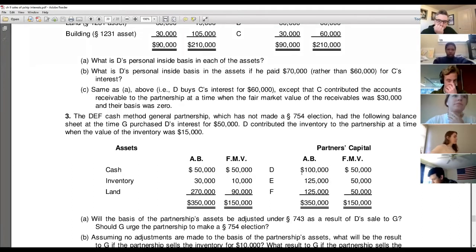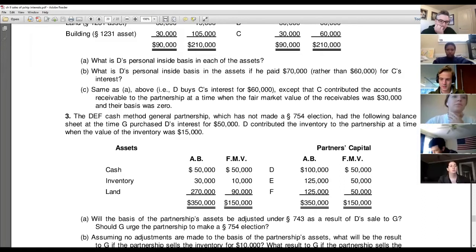And then also recognize that this opportunity to play heads you win, tails you don't lose against the government is limited, because once you get a substantial built-in loss, then you're going to have to make the 743B adjustments downward. So this problem has the electivity because we're shy of a 250 built-in loss. Okay, any questions on that?